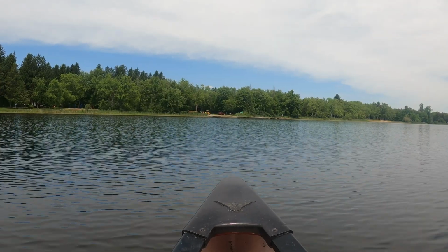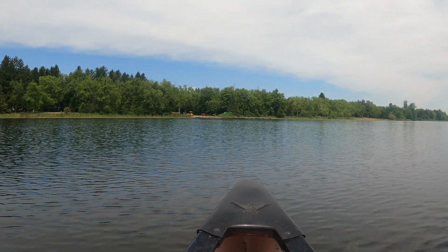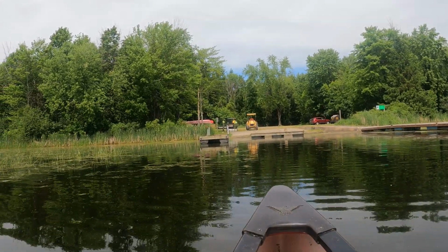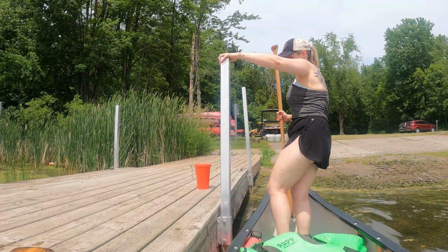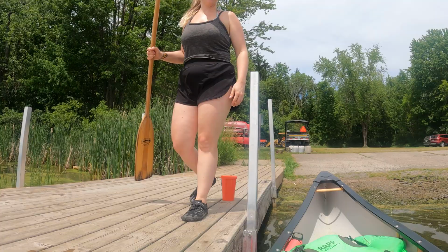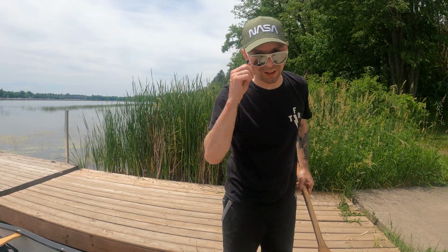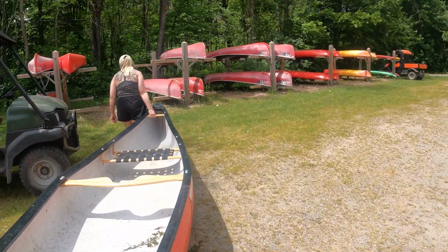So we are almost back to the dock, and then we are going to put the canoe back on the rack, lock it up, and then we have to take our life jackets, our paddles, and our safety kit back to the registration office. Incoming. Muscles. Oh, sir, do you want me to help? All right, canoe is locked up. Let's head back to the registration office, drop off this key, grab some ice for our cooler. Yes.